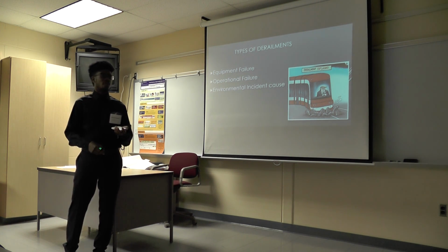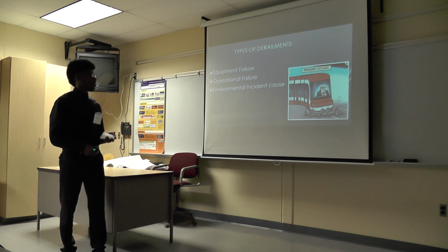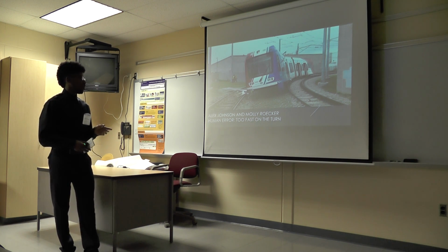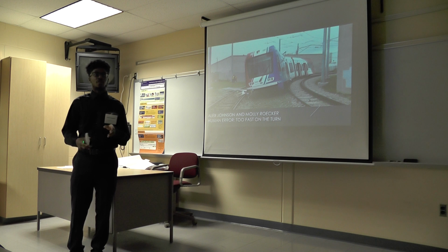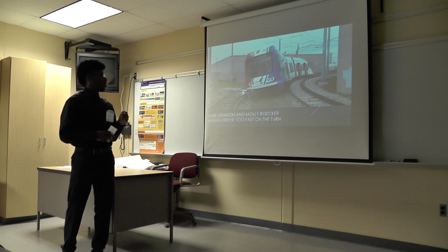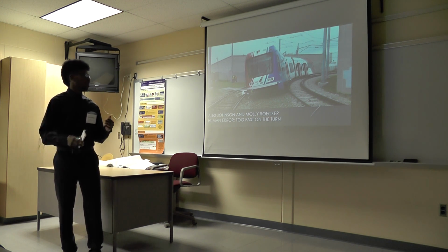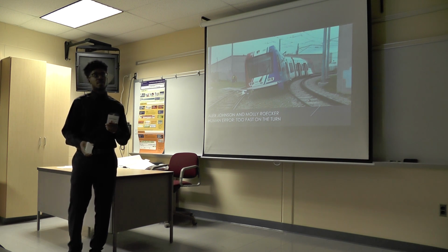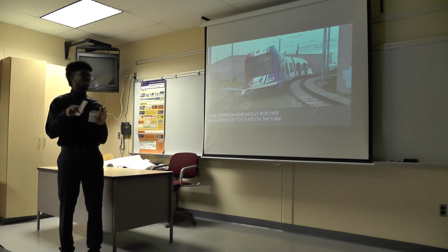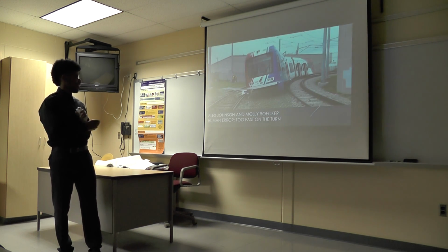So the types of derailments I'll be talking about are equipment failure, operational failure, and environmental incident causes of failure. This train went about 80 miles per hour on a 30 mile per hour rail in the town. So what happened was one of the wheels came off the track when it came in too fast, and it actually derailed right before the turn, and it started to crash along the right rail. And this was due to human error.